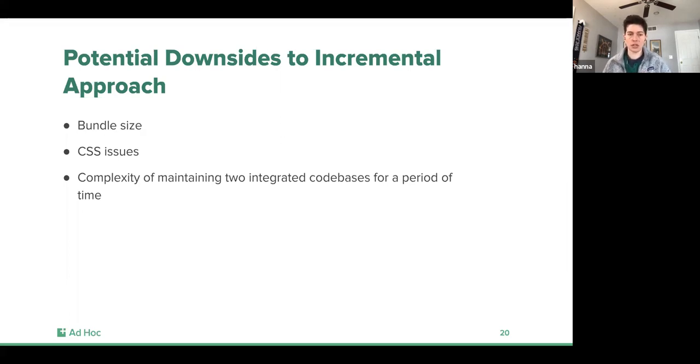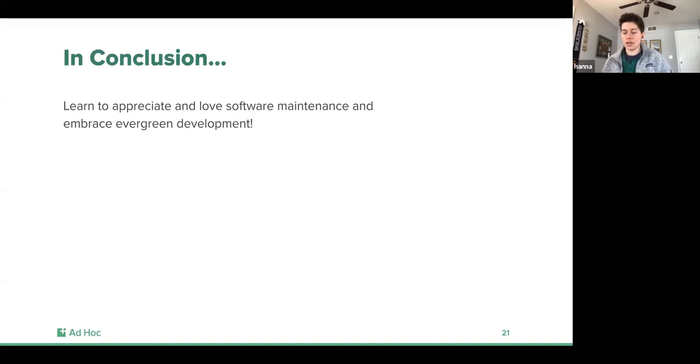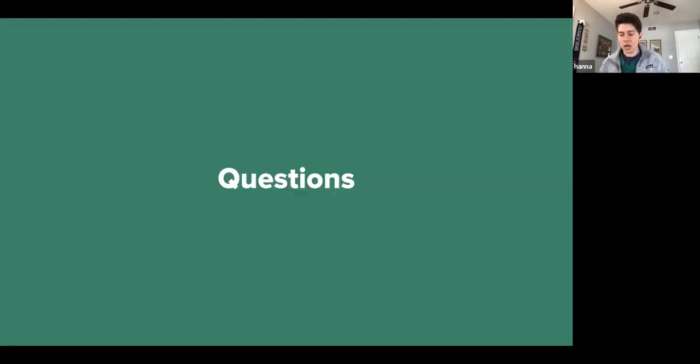And then of course, there's just complexity with maintaining two integrated code bases for a period of time. And hopefully things like RFCs and good documentation and sound code review techniques can help with that. Anyways, I hope this talk has encouraged you to appreciate and love software maintenance and to think about strategies to keep your apps evergreen, so updated and maintainable, while maintaining a high level of service and good experience to your users. And I can definitely take questions.